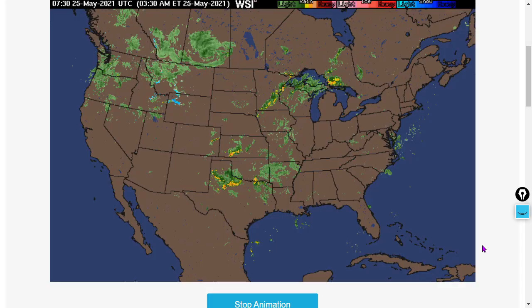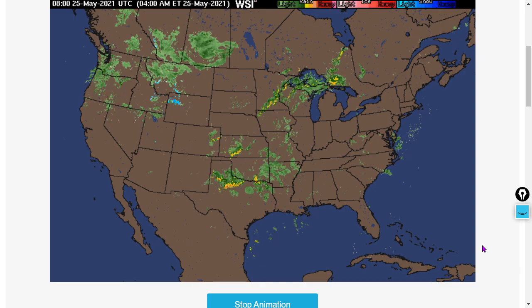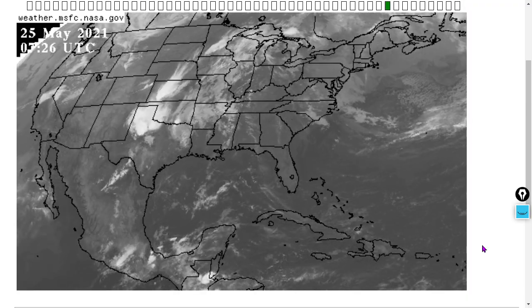Again, there's the cloud layer. There is the U.S. Doppler radar. And that's today's meteorology segment.